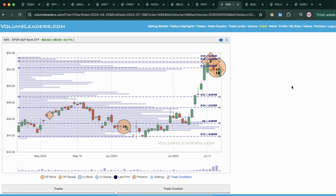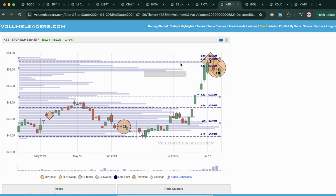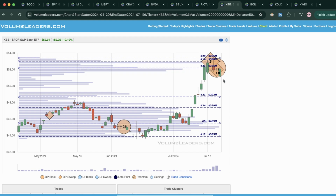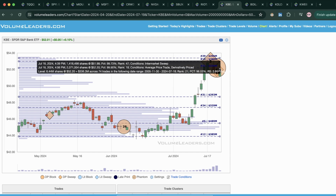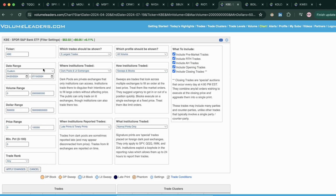All right, and then we have KBE, which is a bank ETF. This one I think is interesting as well because of very clear signs of topping. Most of these are dark pool blocks or sweeps, and we can see this cluster, a 3-rank trade, then 47 and 18. Let's zoom in a little bit here.